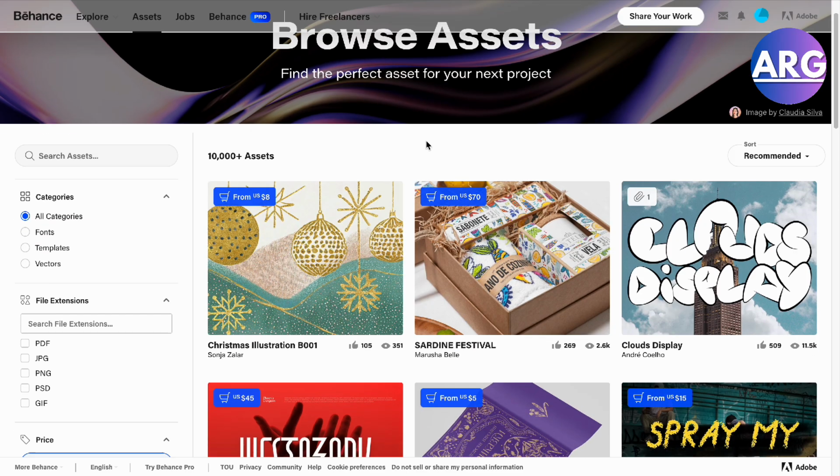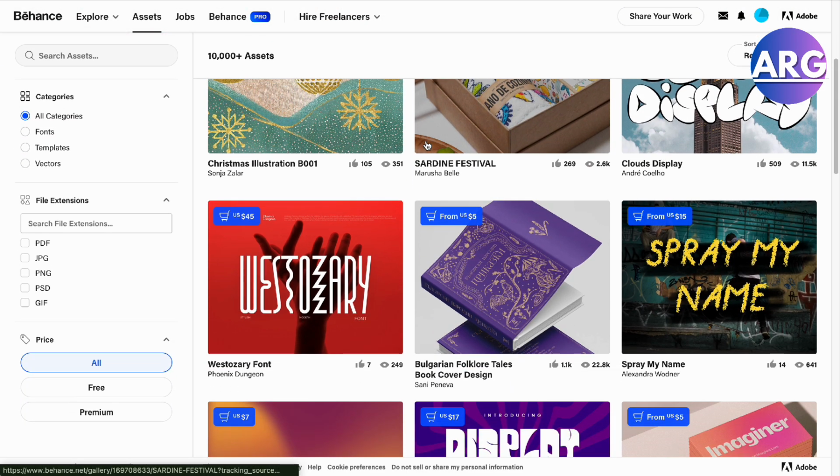When it comes to overall, I would prefer Behance, as you can see right here. So there you go guys, that is my opinion on Behance versus Artstation, which is better. I would personally go with Behance here.